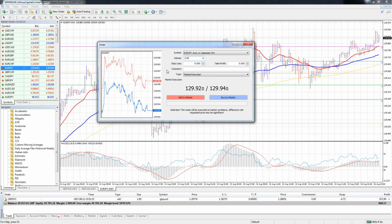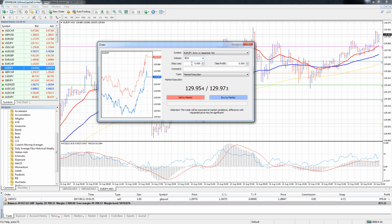Equity 50,000. So what if I was to do 5 lots, for instance? What would 5 lots be? Now, 5 lots would be 10 to 1, because it would be 500,000, give or take. Maybe with euro yen it's probably around 450, but we'll say 500,000 for the sake of the demo. Then that's a 10 to 1 ratio of leverage. So you leverage 10 to 1.